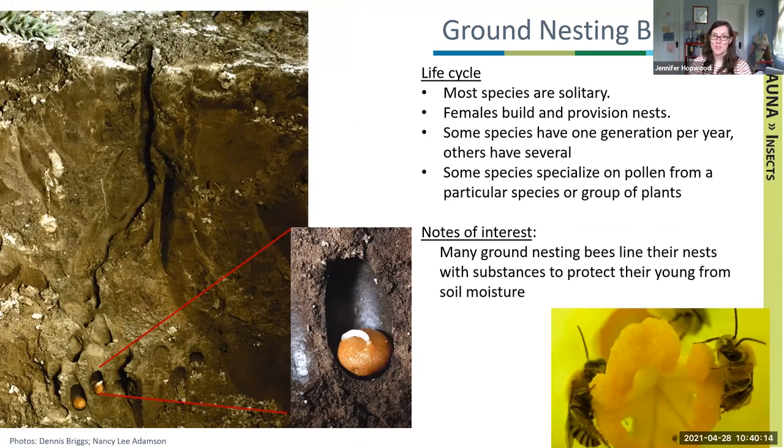Although there are some species, as Stephanie mentioned quite early on, that bumblebees can be soil animals as well. And most bumblebees do form more social colonies, but much smaller than ants.